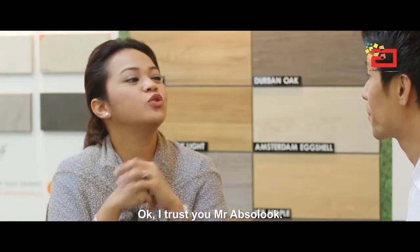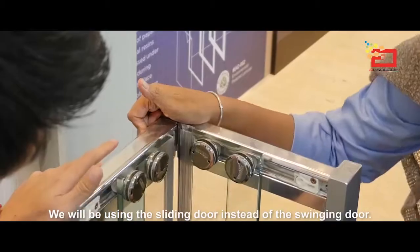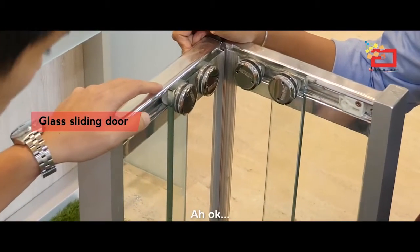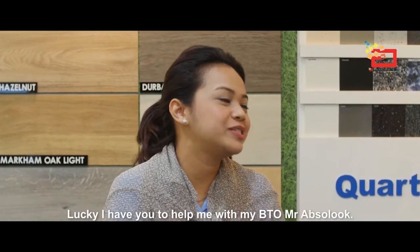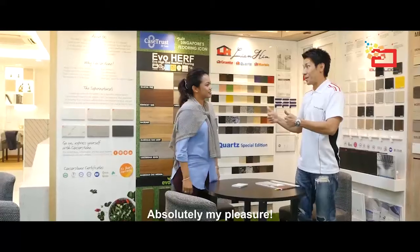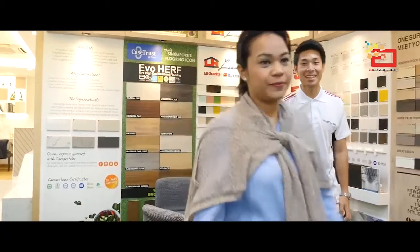Okay, I trust you, Mr. Absolook. But then, my bathroom is not so big. Then how about the door? The door? Don't worry, we'll be using the sliding door instead of the swing door so you can have more space. Okay. Lucky I've got you to help me with my BTO, Mr. Absolook. Thank you so much. Thank you so much, Ms. Zaza. Absolutely my pleasure. I'll make a move first. Okay, see you. Bye-bye. Bye, Ms. Zaza.